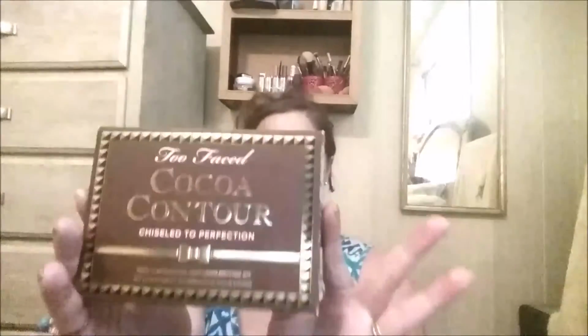The first one is the Too Faced Cocoa Contour. I know you guys have been seeing this everywhere, and there's a reason for that. I think they did a phenomenal job with this palette. The packaging is adorable. Absolutely adorable. You get this cute little mirror. You get, you know, the palettes and the teddy bear brush.